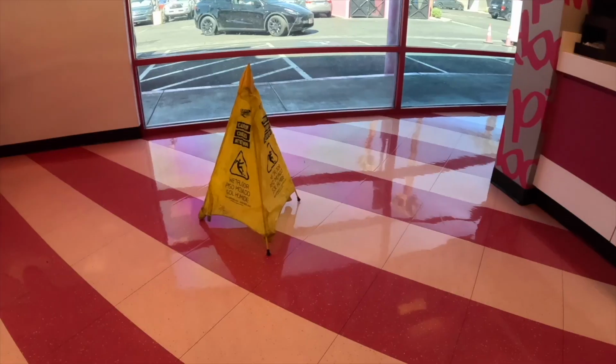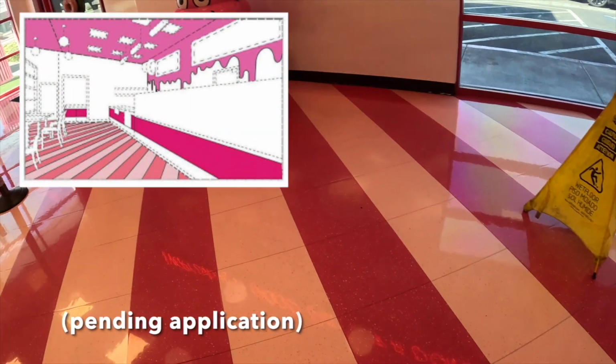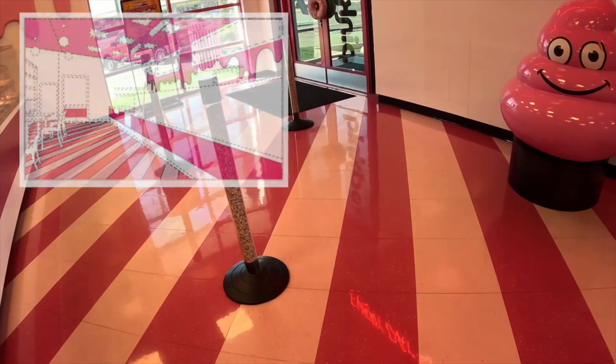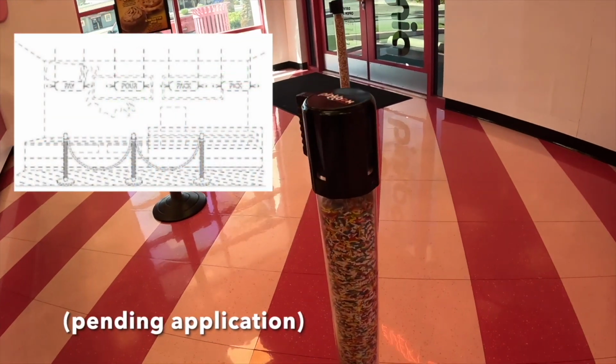For breakfast. Here I am at a place that really, really knows how to protect its trademark. And they have some really neat branding, as you can see behind me here, at the Pinkbox Doughnuts with the sprinkles. They're also protecting a light pink striped pattern applied to the flooring of a restaurant. And also, they have a stanchion post consisting of sprinkles filled in that post.